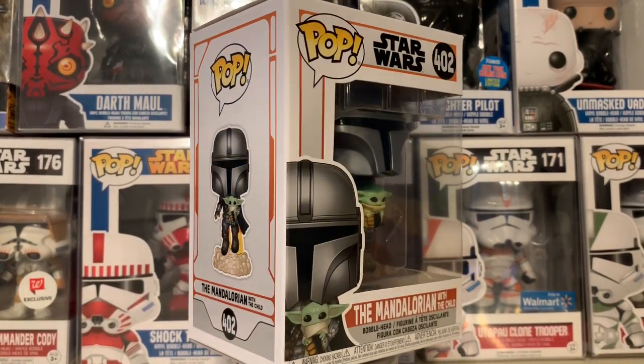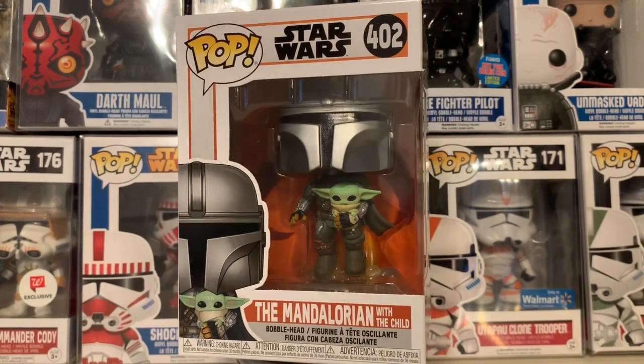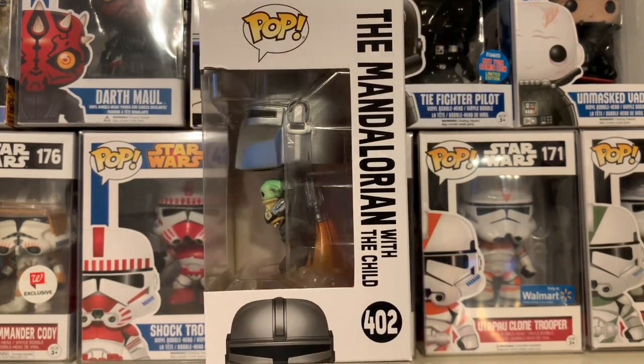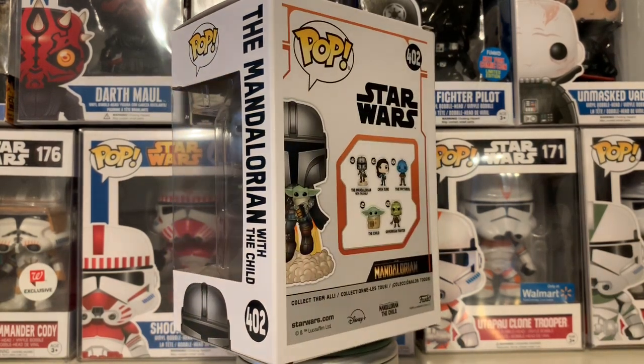This is Outworks, and today we'll be taking a quick look at the newest Mandalorian Pop, the Mandalorian with the Child, also known as Mando Flying with the Child, or as I call it, the one with the jetpack. This is number 402 in the Star Wars lineup.